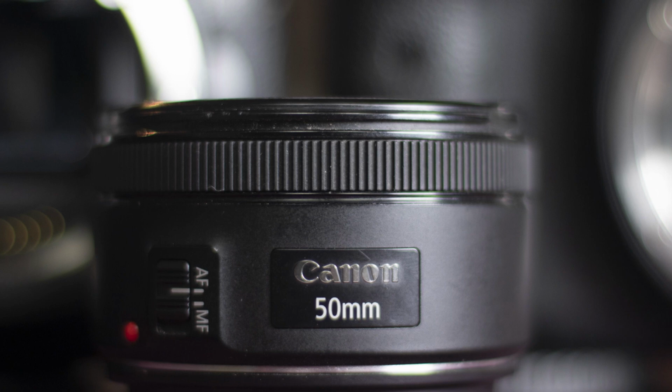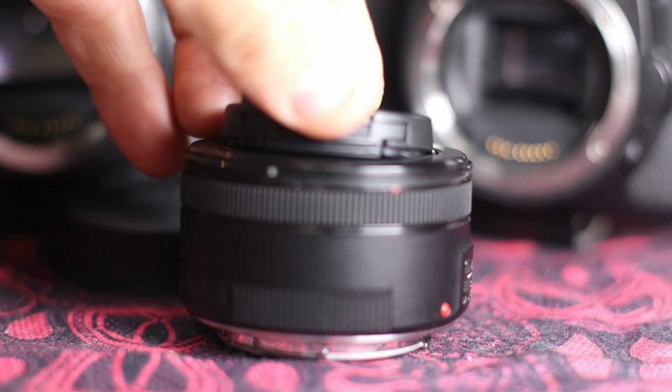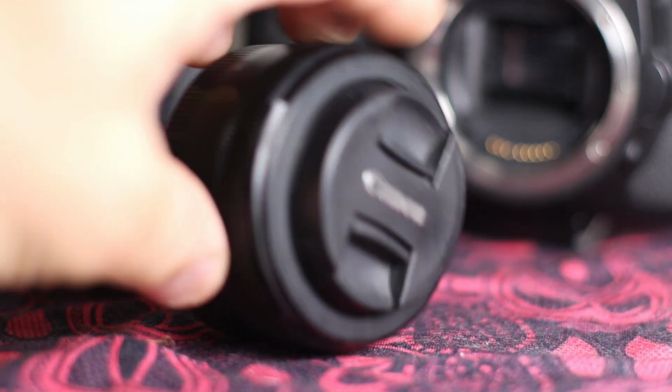Okay, so one of the first reasons I think this is Canon's best lens is because of the price. This lens here you can pick up new here in New Zealand for around $200. You can pick it up secondhand on Trade Me for $150. But get this, I just saw this morning on Facebook Marketplace this exact lens, well, not this exact lens, a copy of this exact lens, the Canon 50mm f1.8, $120 secondhand, barely used. That's the cheapest price I've seen for this lens since I started in photography.